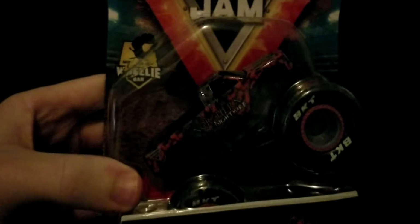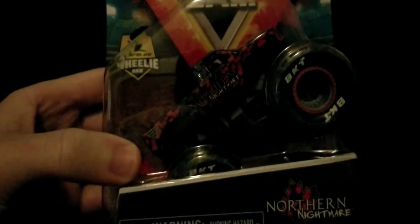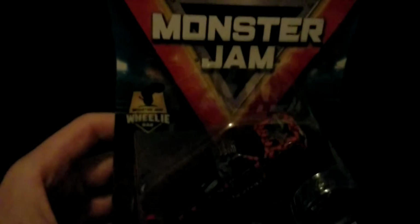And of course, if you're a Monster Jam collector, you obviously know that Spin Master owns the Monster Jam brand. Right there, Spin Master Toys, a Canadian toy company that bought the Monster Jam brand in 2019, from what I researched. Mattel actually used to own the Monster Jam brand, but Spin Master had the rights and they took over, and they've now owned the brand since then.